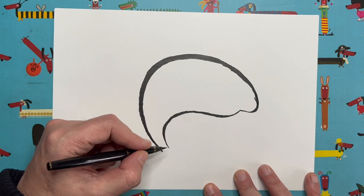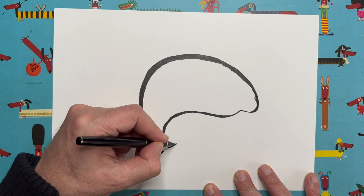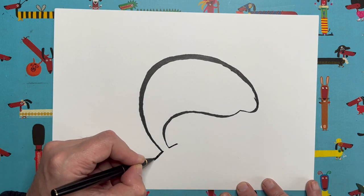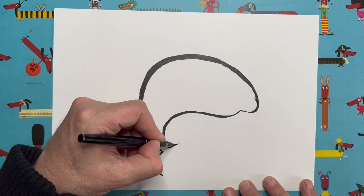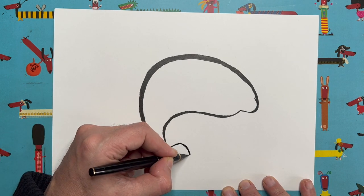The first thing I want you to do, we're going to do two little lines coming out of the side of each of those endpoints there, and that's going to be the top part of our tail. Okay, then we're going to curve round and in like that on that side. We're going to do this on the other side too, because obviously this tail is very symmetrical. So we're going to come in.